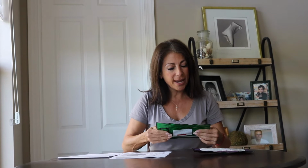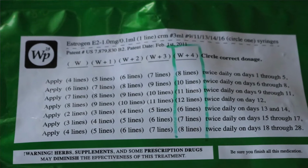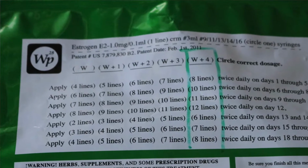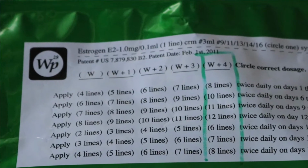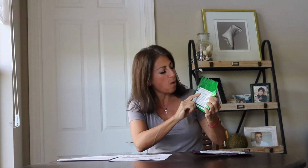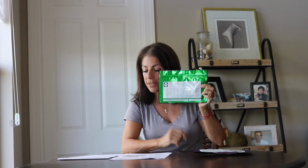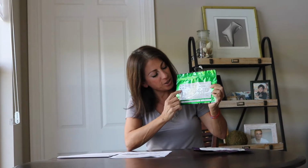All right? So I'd just like to go over the packets since we're talking about the actual packet itself and the dosage column. So as you can see, sometimes the pharmacy will take initiative and circle your dosage. Your dosage is reflected always in the vertical column. So you have a host of vertical columns there, and your particular dosage, be it W or W+1 or W+2, is your dosage column, and that is read up and down. So the dosage is the vertical column, and your instructions are actually going to be read horizontally. Your particular dosage will be listed in your instruction sheet.